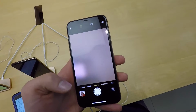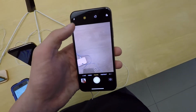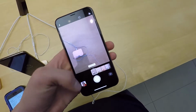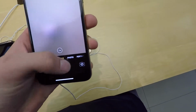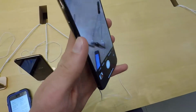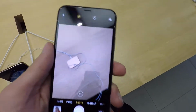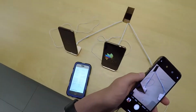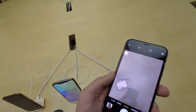And apparently HDR photos are a bit better now. I just kind of want to see that. I don't even know where the HDR button is. They've moved it. But wherever it is, supposedly better HDR, which is good, because HDR on my 6 sucked, and I know they've probably made other improvements since then, because the 6 is actually pretty old now. Poor phone, but anyways, better HDR, I guess.